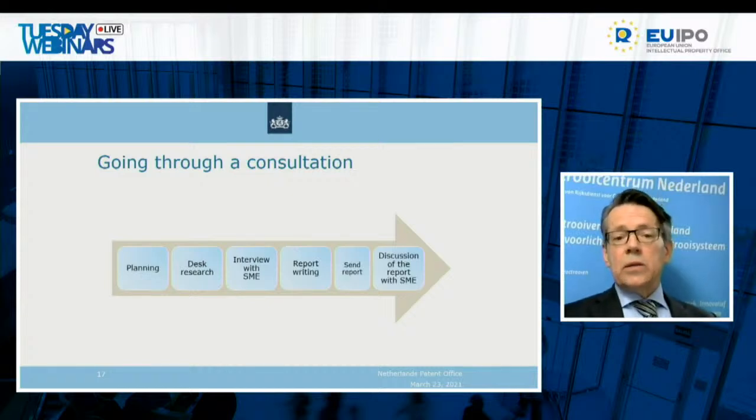Now, going through a consultation, of course, we start with a planning, then we do a desk research. We take a look at your website. What products do you make? What names do you use? And then we go to a database like TMView to see if the names that you are using on your website are protected as a trademark. Often we see that companies forget to protect their names as a trademark. We also go to Espacenet to see what patents you have. And for each IP right, we do similar desk research.